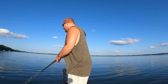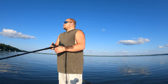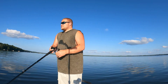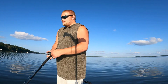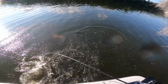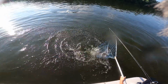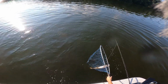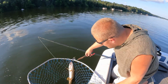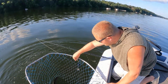Minnows right there too. There is a lot of bait fish out here. Big pike. Oh, big pike. Oh, medium pike, I should say. But fish is a fish. He still followed it. There he's off into the figure 8, which is pretty cool.